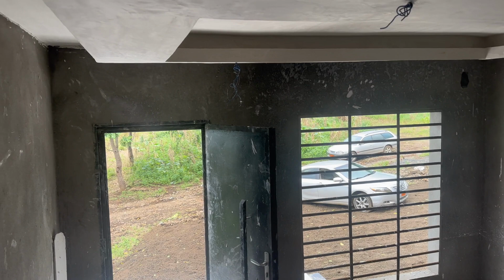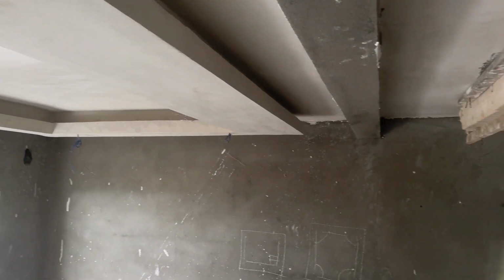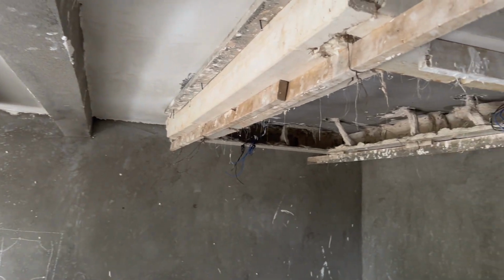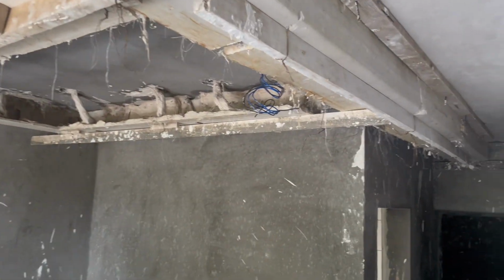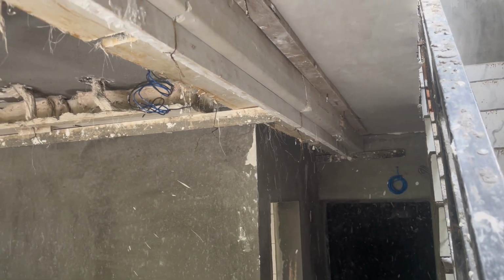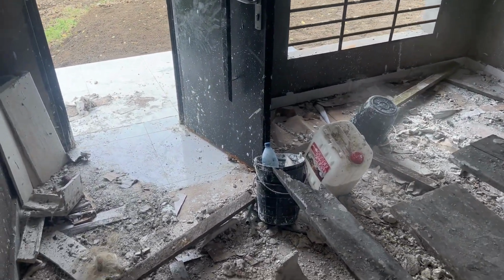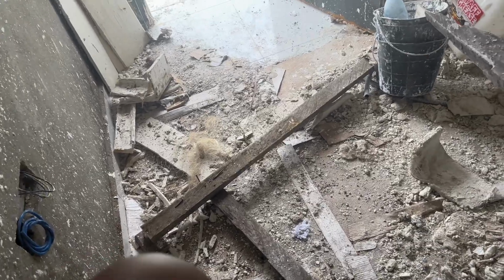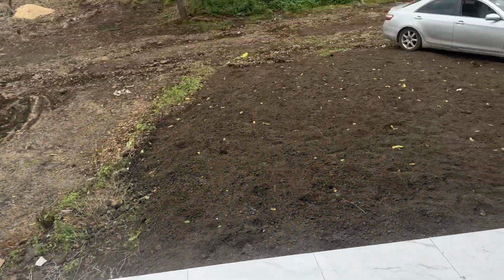The people for the ceiling were still working, but they had finished the sitting room section, and what was left was the kitchen section. What you're seeing right now is the kitchen section they were still doing. But it was okay, at least they were moving. They were working really fast this time because we had given them an ultimatum that if they don't finish by this time, we're going to kick them out and get some other people to do it. They were trying to rush and finish it, which was okay. I mean, there's nothing we could do at this point, just move on.